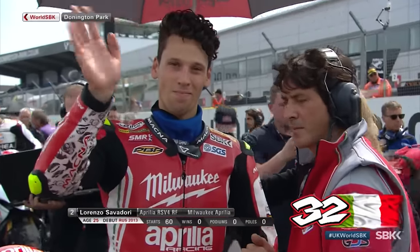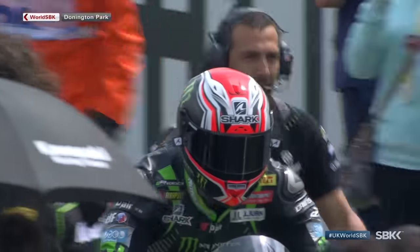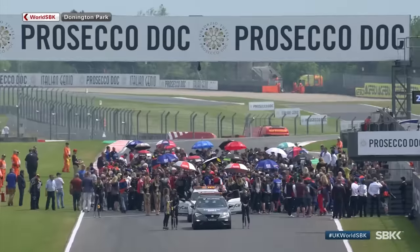Yamaha. If he's able to get a good start, you never know, he might be doing a Van der Mark like yesterday and trying to fight at the front of the grid. But the men from behind are going to have to make their way through. Tom Sykes, of course, Jonathan Rea as well. It's going to be a bit of a challenge for them going down towards those first couple of corners.